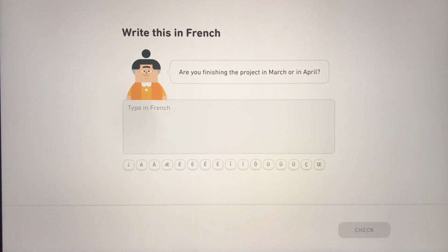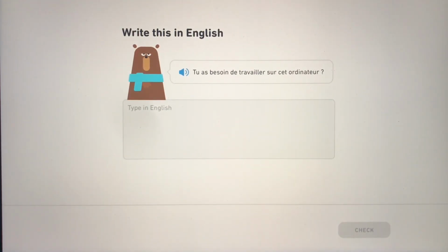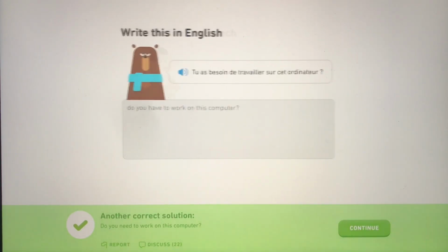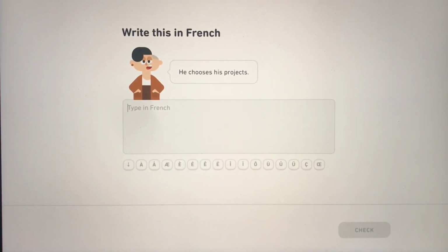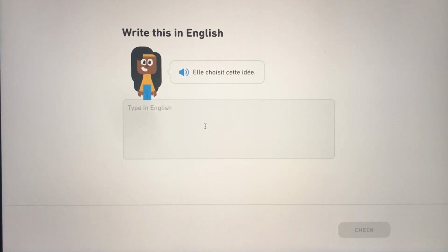Are you finishing the project in March or in April? Tu finis le projet en mars ou en avril? Tu as besoin de travailler sur cet ordinateur. Do you have to work on this computer? I think that's right. Or do you need to work on this computer? He chooses his projects. I think it's choisit ses projets. Elle choisit cette idée. She chooses this idea.